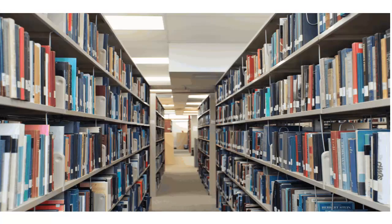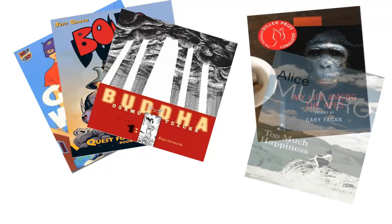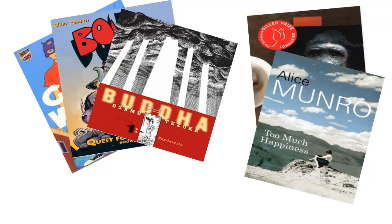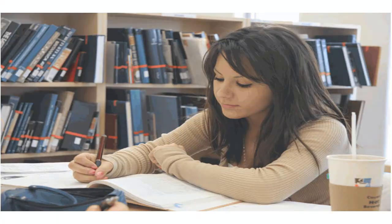Now that we've identified three key features of scholarly books, you might be wondering, aren't all the books in the Laurier Library scholarly? While the library has many scholarly books, we also carry a number of popular books, such as graphic novels, and works of literary fiction that would not be considered scholarly. These works are collected by the library to support the research and teaching interests of our faculty and students. To make sure you know whether a book is scholarly or not, you really need to consult the book itself and look for the three characteristics of scholarly books.